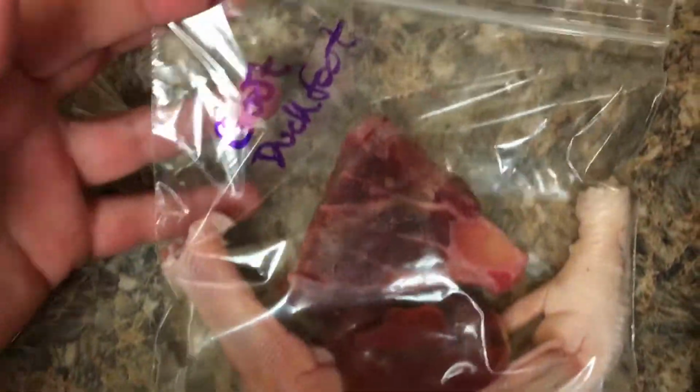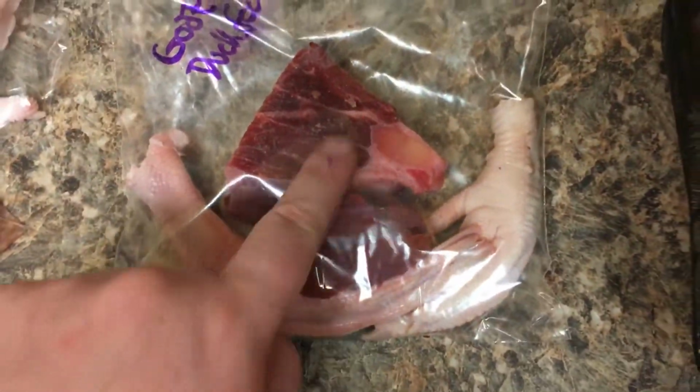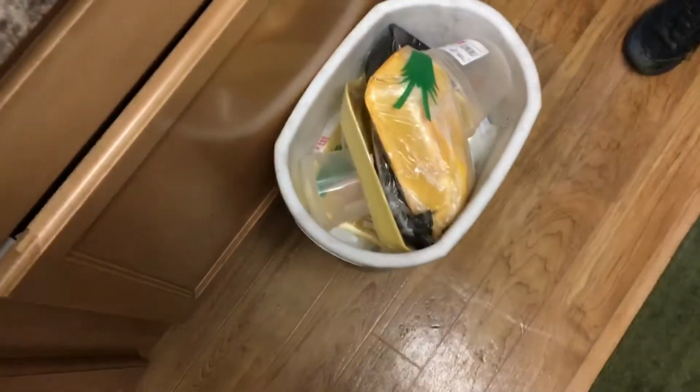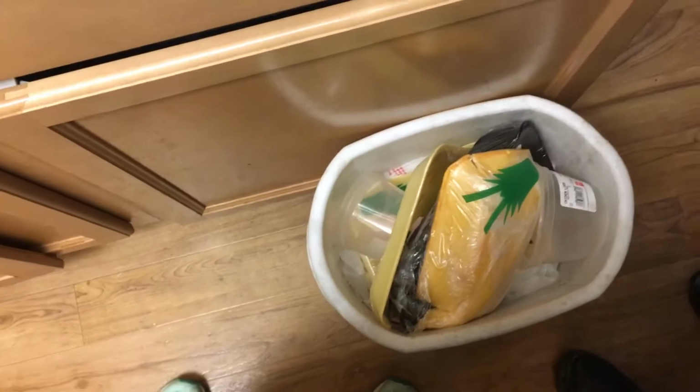And then here is goat with duck foot. There's the goat. They all have bones in them. Then chicken liver and chicken feet. And here's some more, and we're working on some other stuff, but we ran out of the goat and everything, so we have some more stuff in the fridge.